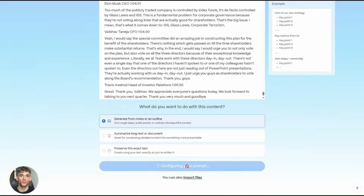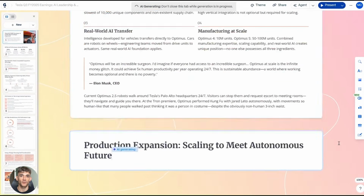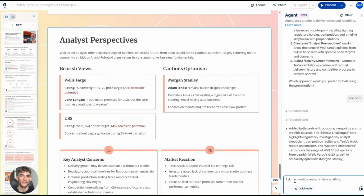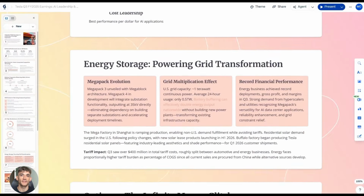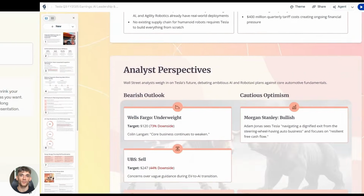New Gamma 3.0 agent is insane. Today I'm going to show you the new Gamma 3.0 agent that just dropped. This thing makes presentations in seconds with just your voice. No more spending hours on slides that look like garbage. This AI actually understands design better than most humans. It's like having a full creative team in your pocket.